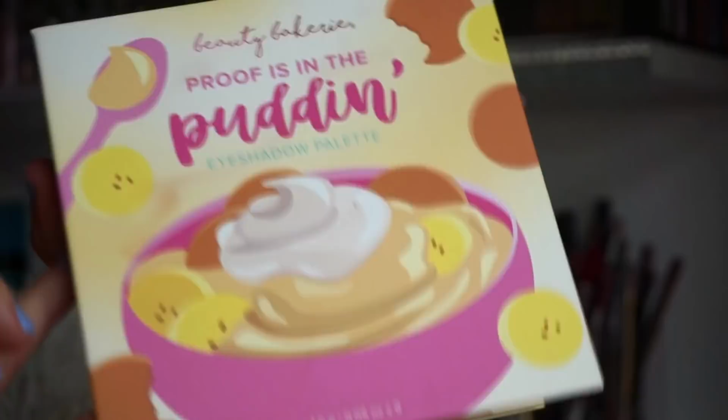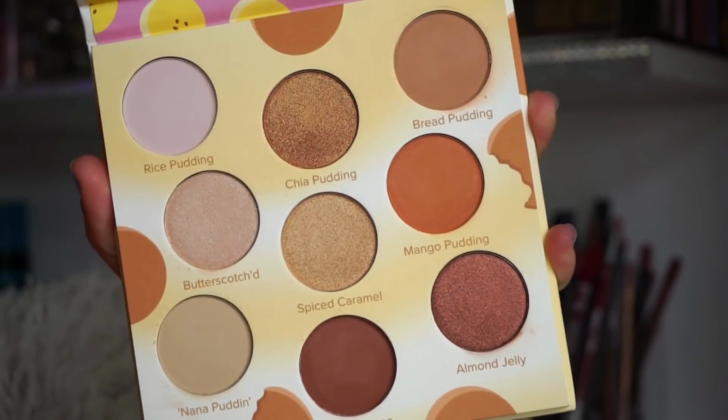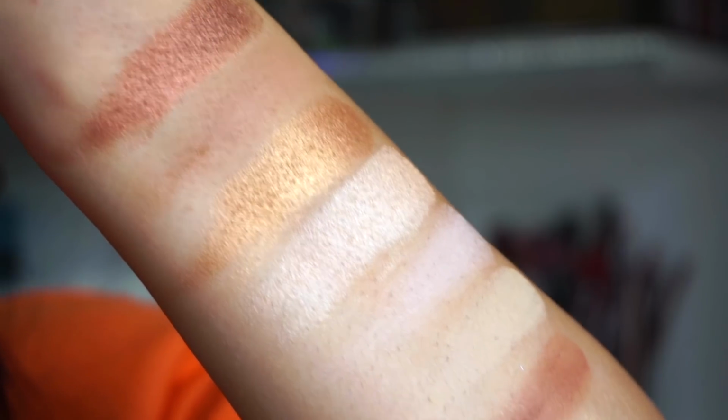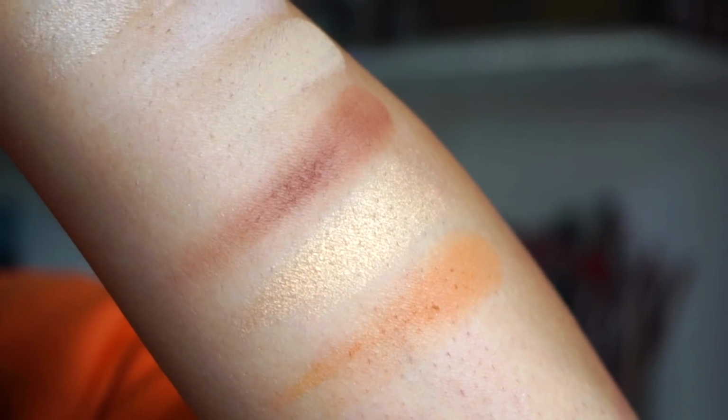Anyway, their loose powder works out really well for me, and I don't know if I tried anything else really from their line, but I don't want to give up on their palettes because they're just so cute, you know, and it's such a vibe, and it's so fun and unique. And I mean, this is not a color story we've never seen, but I like the whole idea of their brand, and I think it's just so cute, you know?